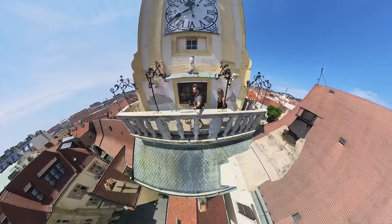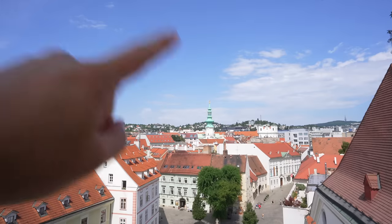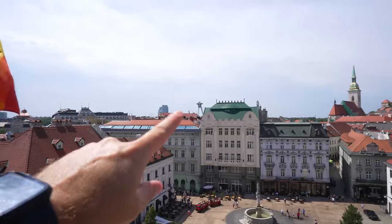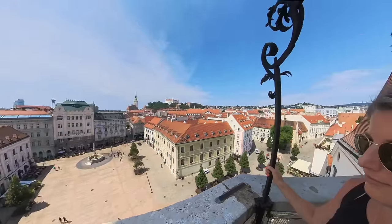I do think 3 euros is worth it for this view. There's nobody else up here. You get the beautiful views overlooking the main square. You can see the Bratislava Castle. You can see, I think that's Michael's Gate. We haven't been there yet. We're heading over there right now. You can see the UFO Tower. It's just a beautiful view. For 3 euros, might as well come up here, right? It was worth it, for sure.